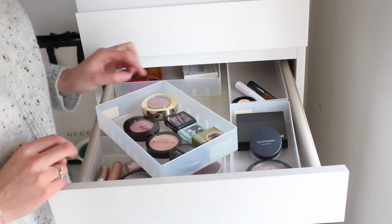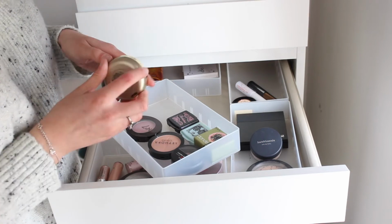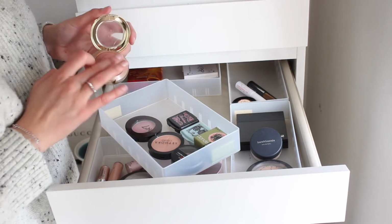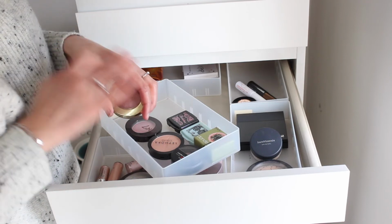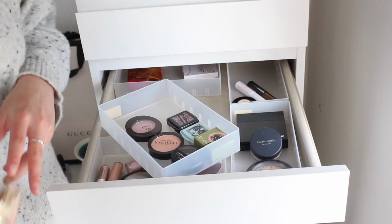Right, so for blushes, I don't wear blushes, like, ever. So we have the Milani blush in Berry & More. I mean, this is a very, very pretty blush. I've had it for ages, though, and I don't wear it, so I'm gonna bin this.